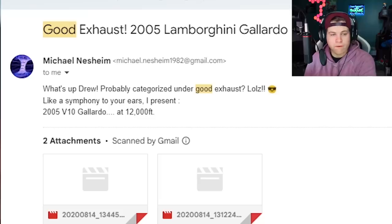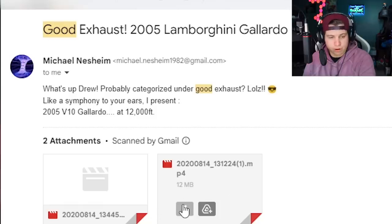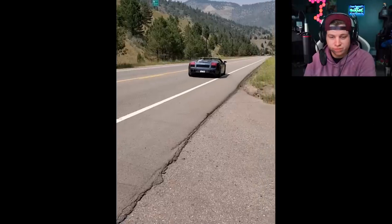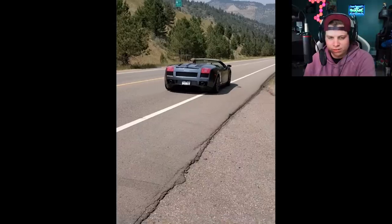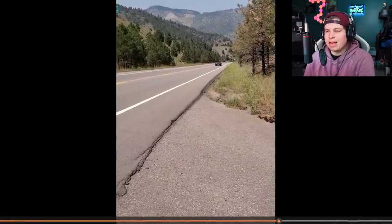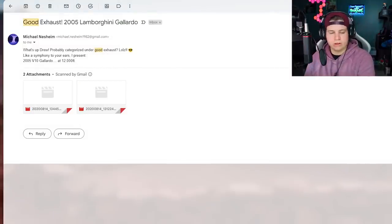It did sound okay. 05 Gallardo at 12,000 feet. Okay. Yeah, no, my boy Mark had a Gallardo Superleggera, so I know that these could sound very, very nice. Oh, that sounds good. That does sound good. I mean, it's the camera. It's not the best sounding Gallardo I've ever heard. I think his just was way gnarlier. I'll throw in a clip right here.